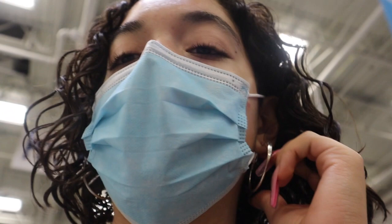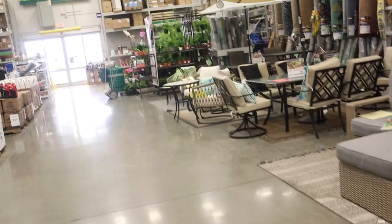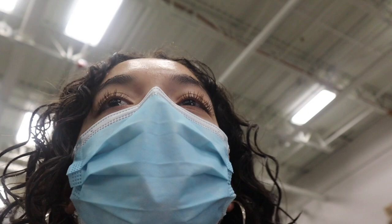And now we're gonna look at garden stuff while we wait. We have to wait. Yeah, that's the hard part of getting paint. Pretty. I like this stuff. Can I take you to my yard? You know, our yard will probably look like that later on. Probably no one yells at me. We should go to room decor.